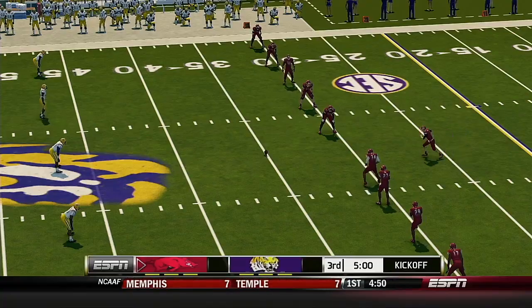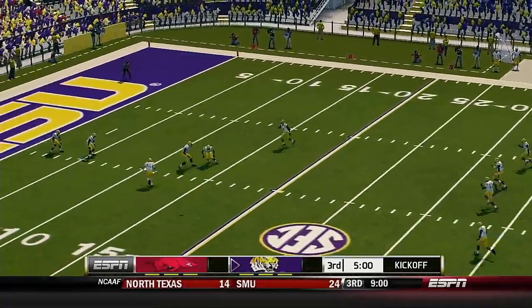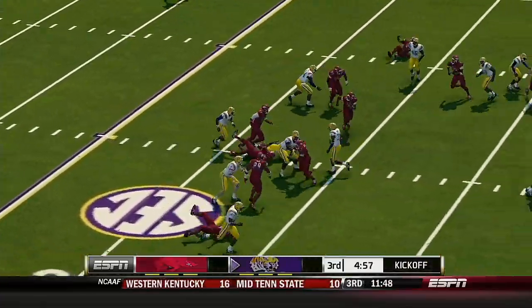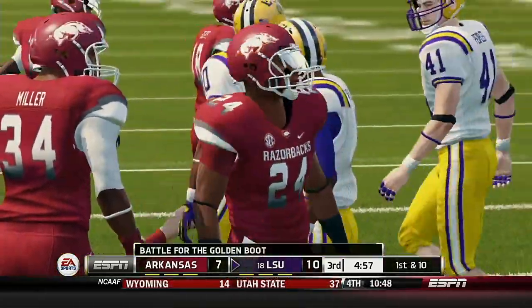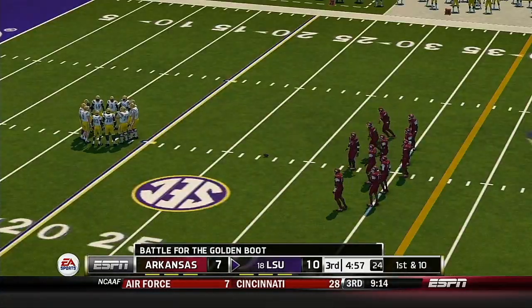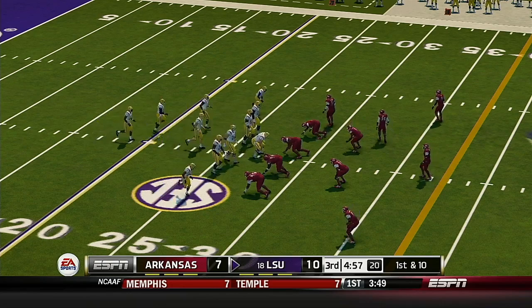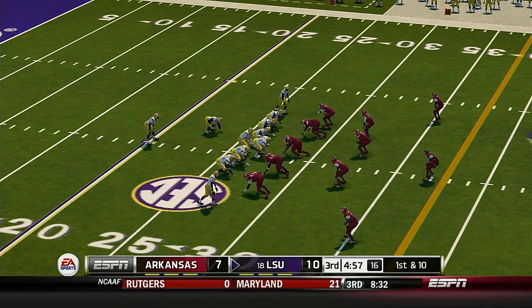All right, welcome back, everybody. Just about set to start the second half. He's to the 20. They'll bring him down at the 27. And here we go with the offense ready to get things going again. LSU has a three-point lead.